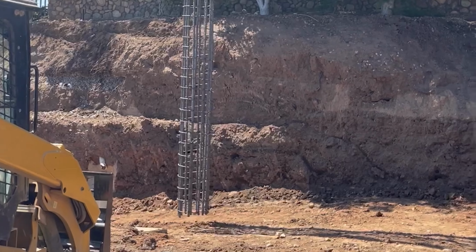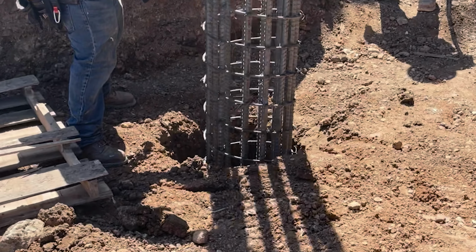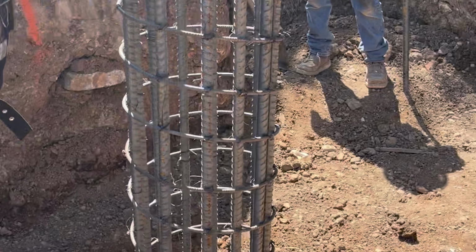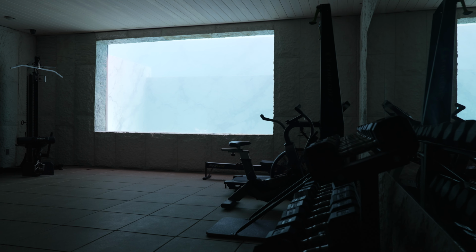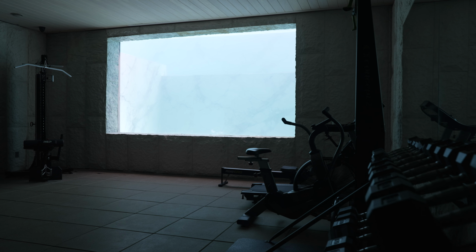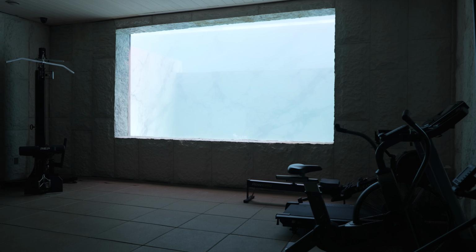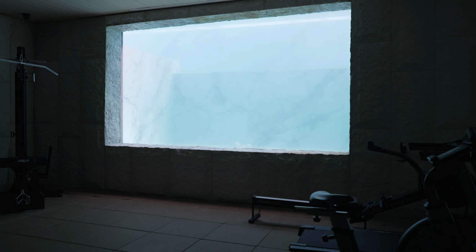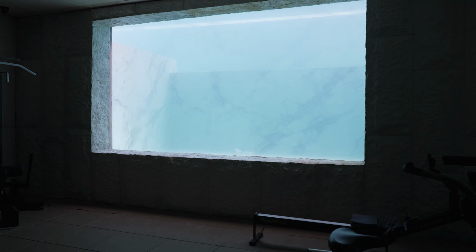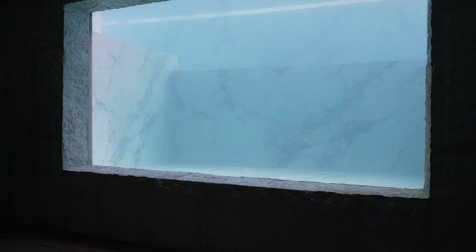And beneath it all are over 30 massive caissons drilled deep into the earth. With them, the pool is immovable. And then there's a centerpiece, a 6,000-pound acrylic window, a single transparent wall holding back tons of water while opening a view to the basement gym and giving it plenty of natural light. Installing it was an engineering challenge. One slip, one miscalculation, and you're dealing with a catastrophe.